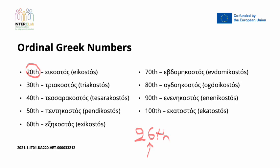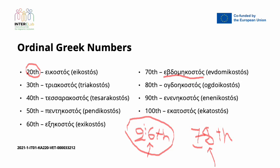If somebody is, let's say, in row 78, okay, 78th, we say he is εβδομηκοστός όγδοος. If we talk about a feminine noun, εβδομηκοστή όγδοη, and if it's a neuter noun, εβδομηκοστό όγδοο. Take some time to memorize them and maybe try doing some examples on your own. The most important thing for you is to remember the basic tens and how we create these numbers and split them into these two sections here. And then you should be able to know all the way from 1 to 100.